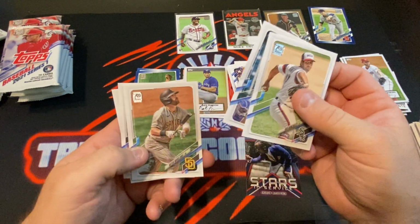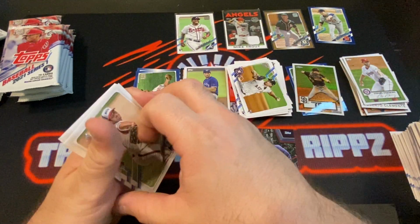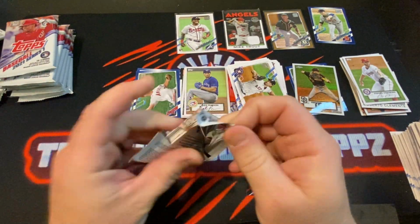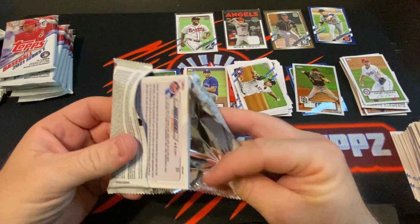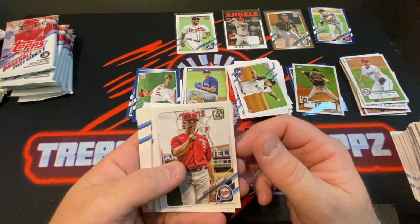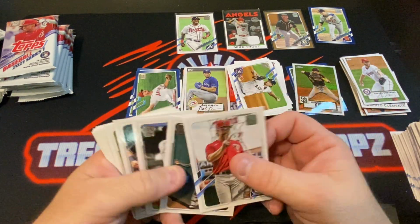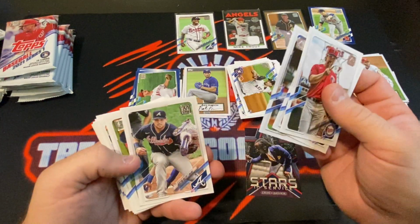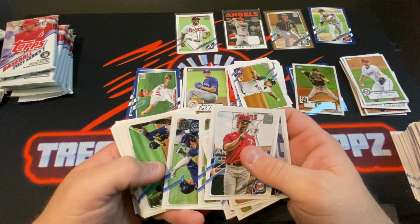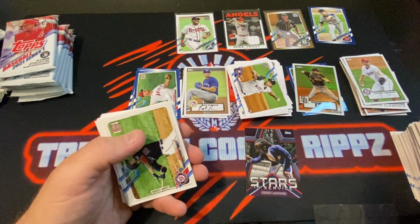Gio Gonzalez, Wilson Contreras, Mitch Moreland, Mike Trout, and Shane Bieber. Bieber to Bieber, I don't know. Close enough in my opinion. Got a mountain of card wrappers over here. Randy Dobnak. Oh, that's cool. Luis Brinson. Whit Merrifield. Austin Riley. Doolittle. Tampa Bay Rays. Dab on them. The Brewers.